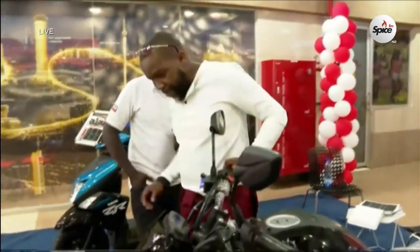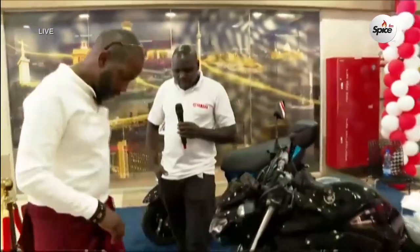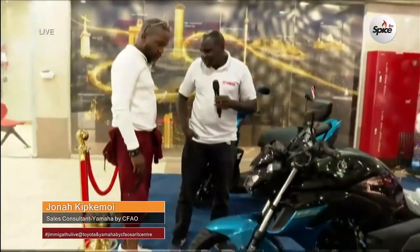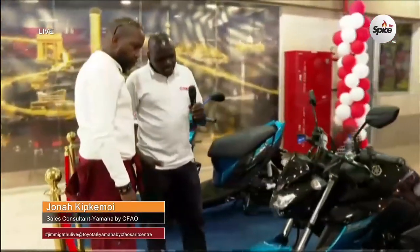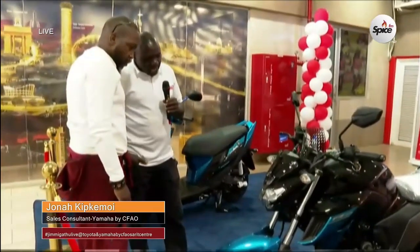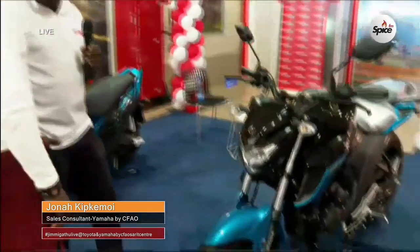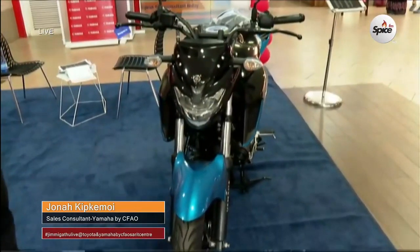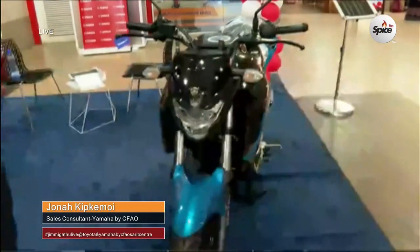LEDs? Yeah, even the looks. Yeah, it's an LED light. Thanks for the reminder. It's an LED light. And generally, even the looks of the bike, I think it's worth it. So maybe price.